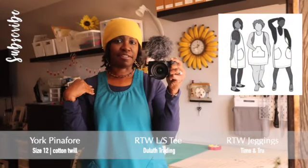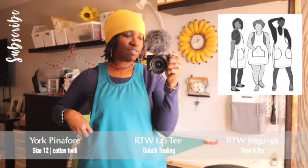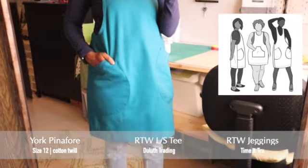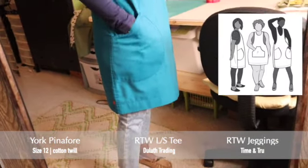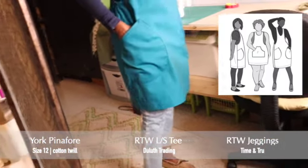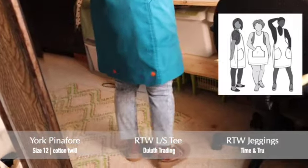So here's what I'm wearing. I have on this ready-to-wear long-sleeve t-shirt from Duluth Trading, and I have that under my York Pinafore in teal canvas. I got this fabric from Fleece-lined Leggings up in Portage, Michigan. I used the large side pockets on this one. This is size 12. I did a little artwork in the back.